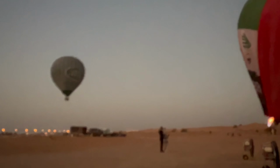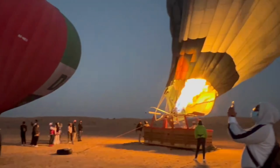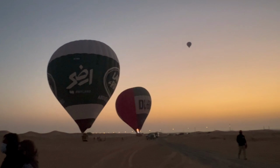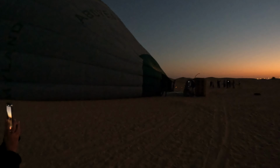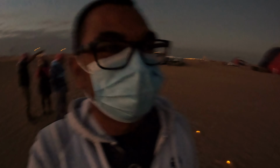Sitting here watching some of these hot air balloons. Ours appears to be one of the biggest ones, so it's taking a little bit longer. And let me give you this view right here. Tell me this isn't so gorgeous. We are trying this again.